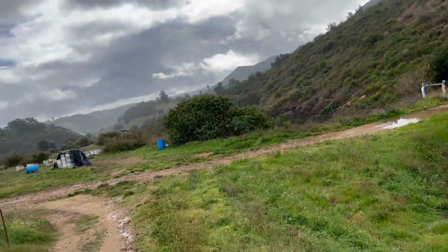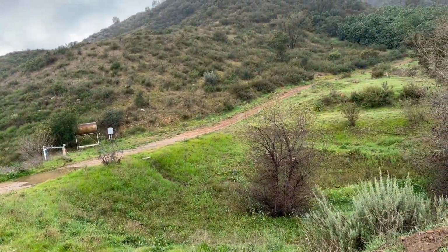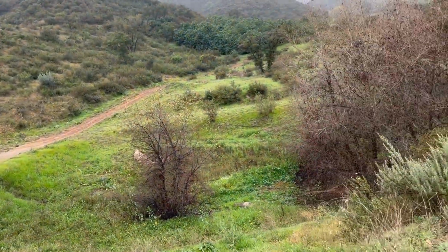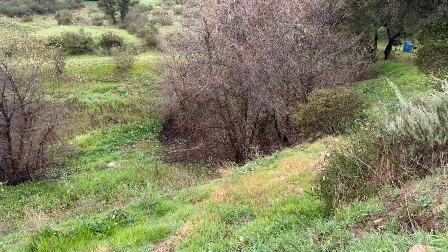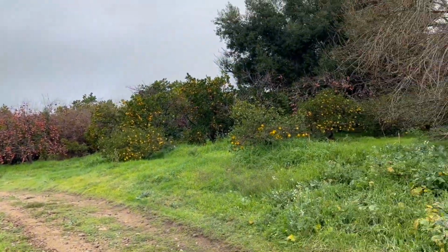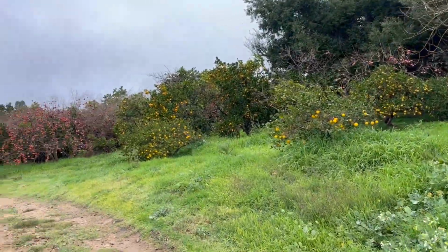The ground is pretty much saturated with the water that we've had here. So this next rainstorm on Monday will probably start to fill this thing up. And then I will show that video at another time. But right now it's starting to drizzle and rain again, so I'm heading back.